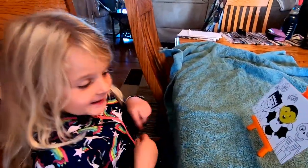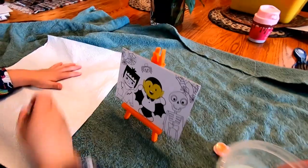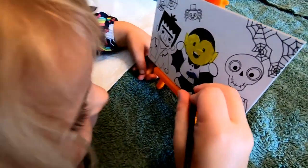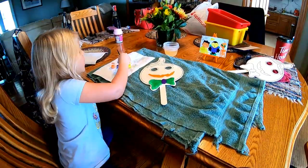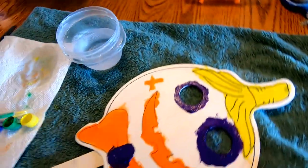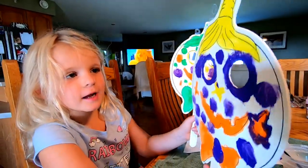What are you doing, Lauren? I'm painting. Painting? This so I can wipe down my brush. So you put your brush in here. Oh, I already wiped it down. Put your brush in there. Oh, you did? Okay. Now you can pick a different color. I want purple. Very nice, Lauren. And this one is really cool because it has the yellow here.